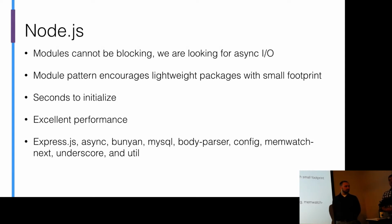memwatch, since we don't have a lot of insight into our container as far as the actual VM that Node's running. That provides us an ability to look at so many consecutive garbage collections, and we emit an event if we notice that the heap's continuously increasing. And then underscore util.